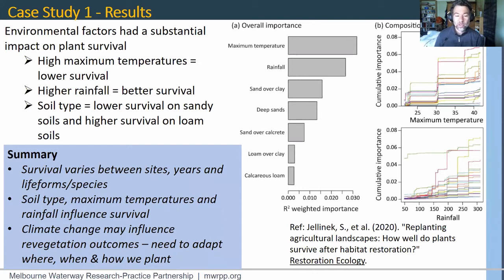Looking forward, climate change may really influence our revegetation outcomes in this system. So we may need to think about and adapt where we plant, when we plant, and how we plant. When I say when we plant, I mean, do we start later or earlier in the year, to make sure that plants have enough rainfall and enough moisture down in the roots to survive over the summer period?